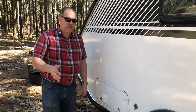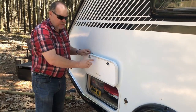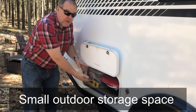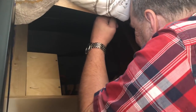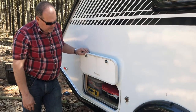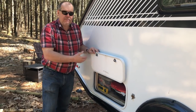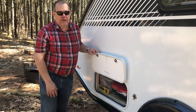The fourth thing we'd change if we could would be the outdoor storage. There's only one outdoor storage area on the TaB 400, and as you can see, it's not a very tall opening. You can access it from inside under the bed. Unfortunately, because of the bed, once you have it made, it's very hard to lift those access panels. So you almost have to take the sheets off of your bed in order to access it. It would really be nice if they could have made a little bit larger opening and found just a bit more outdoor storage space for things like your water hose, your electric cords.